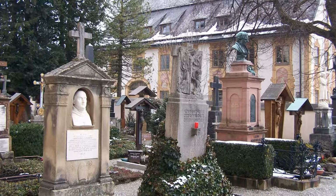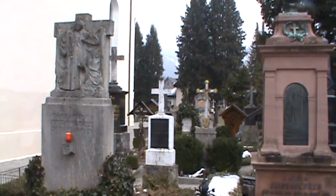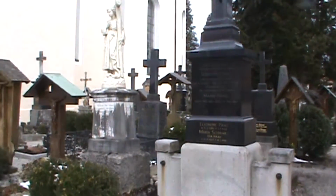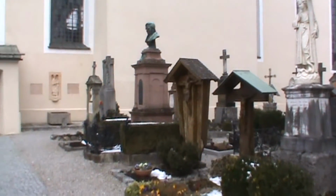Outside the church is a small graveyard with a memorial plaque that reads, "We honor and remember the victims of the violence that our land gave the world."